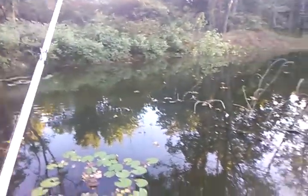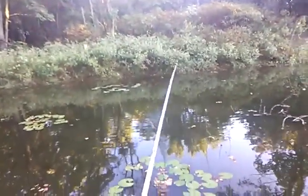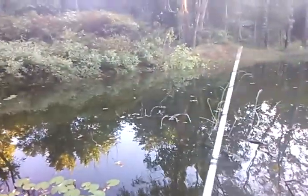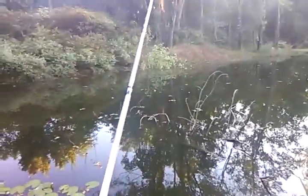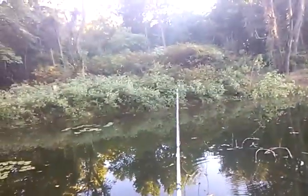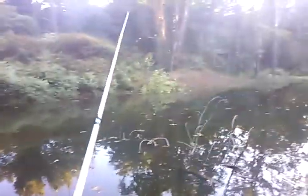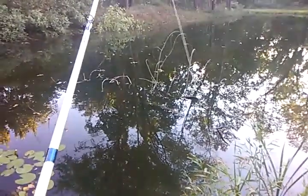Methodical. That's the way I like to fish. I like to fish, even though flipping and pitching is considered power fishing, sort of like a crankbait or maybe a topwater bait or something like that. Now, I still consider it power fishing, but I also consider it a methodical way of fishing, much like a shaky head.